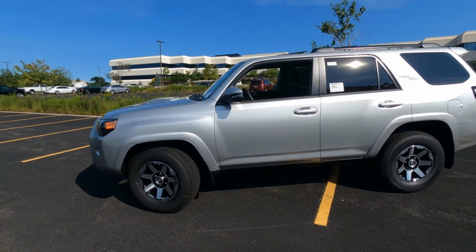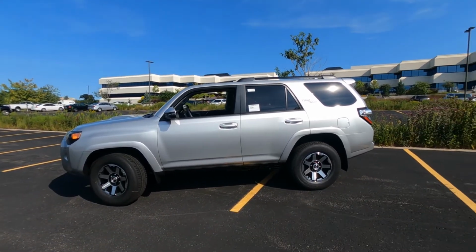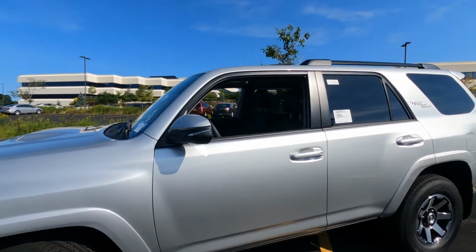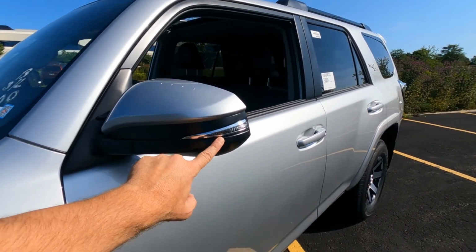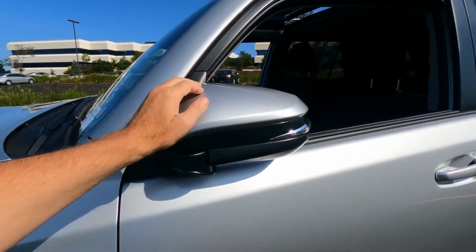So as we come around to the side, take a look at the over the wheel flares. Those are colored to match, so classic silver. Your door handles are classic silver also. The mirror caps are classic silver, so color to match. LED turn signals here in the mirrors with a chrome bezel, and then these mirrors do fold in.